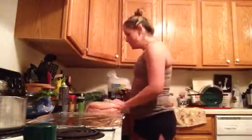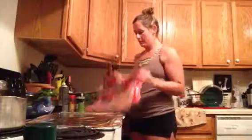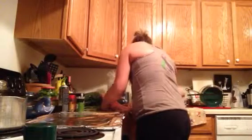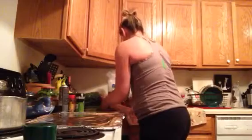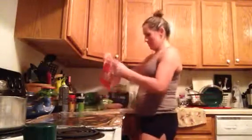But anyway, what I do is I cook about half of this pack. It comes in these huge things, so I just cut it down the middle so I can cook half, and the other half I just wait on, because I don't want it to go bad. But I know I'm going to eat all of this probably this week, which is kind of scary to think about.